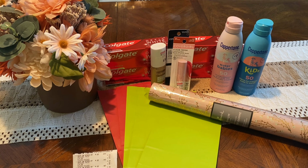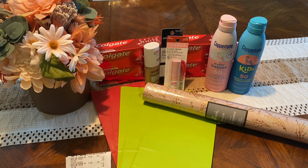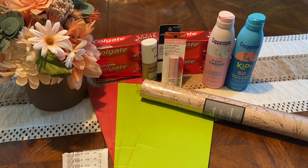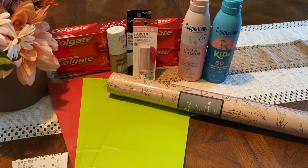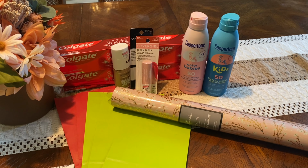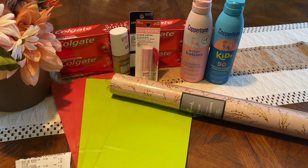Then on this, you're going to get back the $10 Extra Buck, the $12 Extra Buck, and the $8 Extra Buck. So I hope that makes sense. Anyways, it makes the final cost for all of this $4.93, which I don't think is bad, less than $5, and those sunscreens are $11.99 each, so that's crazy. I mean, even at Walmart, you couldn't get those sunscreens for probably less than, I don't know, $8 each, maybe even more with all the prices going up.